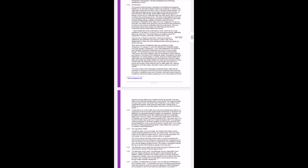Let's continue here. Each entry and exit to Palestinian cities are controlled by Israeli checkpoints. For example, traveling from Bethlehem to Ramallah, people must pass through 2 checkpoints, one to leave Bethlehem and another to enter Ramallah. Sometimes Palestinians can wait for 5 hours to pass through. The checkpoints are opened and closed under Israeli discretion. There are many daily violations which are systematic, to disrupt daily life or freedom of movement of the Palestinian people. Checkpoints only affect Palestinians, not Jewish settlers or Israelis.